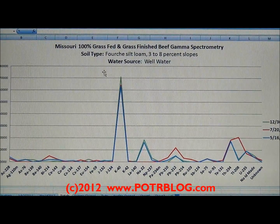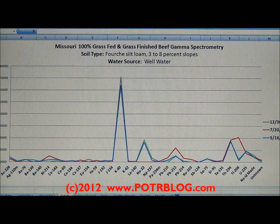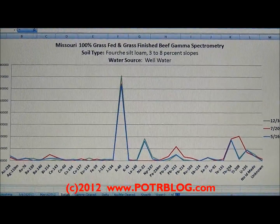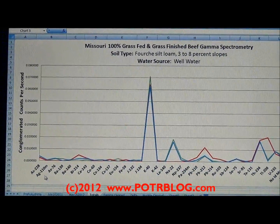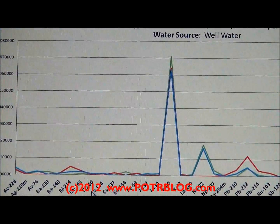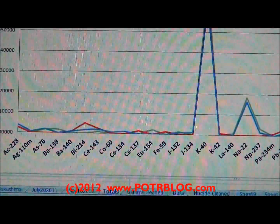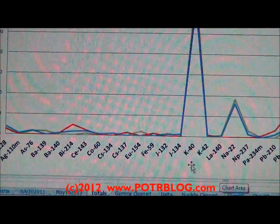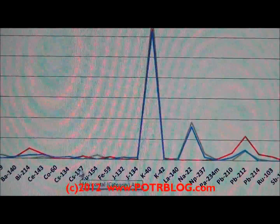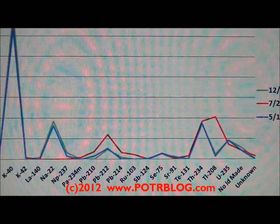Now, what we have here in this chart is counts per second, and across the bottom is the nuclide as identified by the software. And there is room for error in here. The software makes its best estimate of what the nuclides are, and it reports it, but they're not always 100% correct. One that is most likely the most correct is the Cesium-137. But let's explain how this works a little bit by looking at some of the raw data.